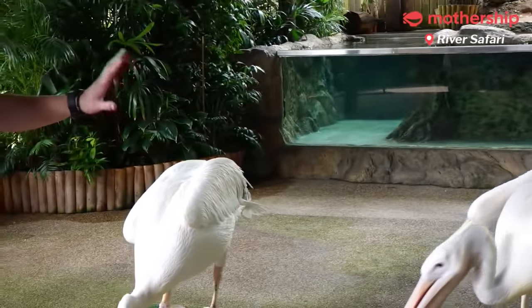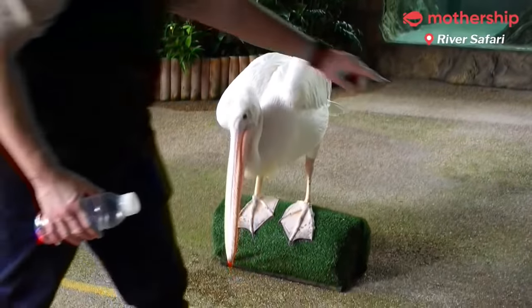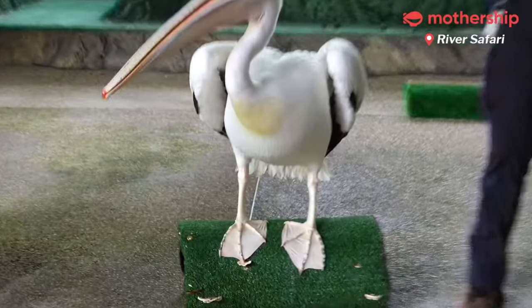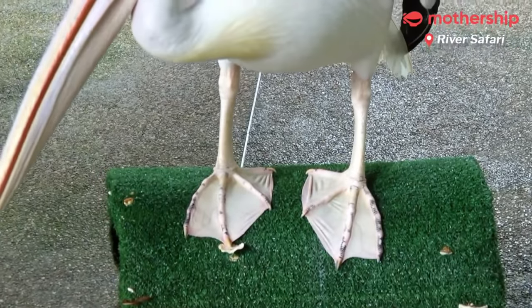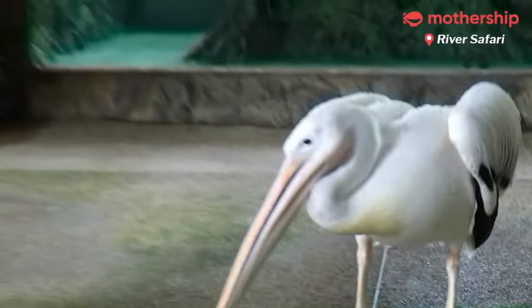So these are actually full aquatic birds, as you can see from the feet. Yes, it's full webbed feet. They use the webbed feet to paddle right in the water to help them find food.